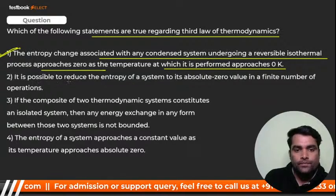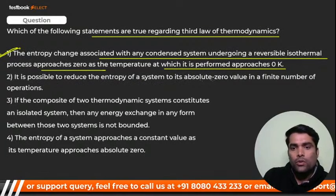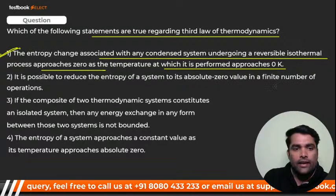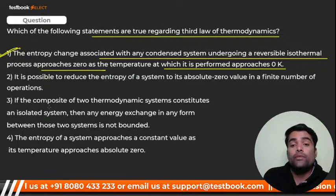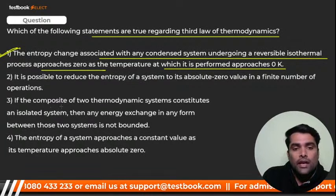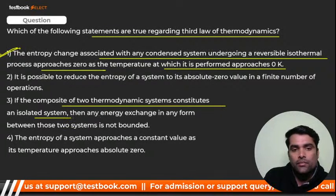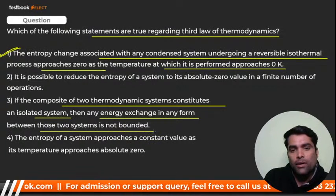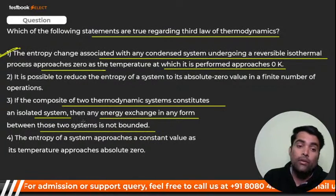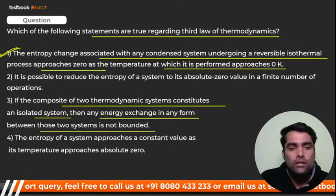Okay, it is possible to reduce the entropy of a system to its absolute zero value in a finite number of operations. No, it's incorrect. You cannot make it zero. Absolute zero is not achievable. If the composite of two thermodynamic systems constitutes an isolated system, then any energy exchange in any form between those two systems is not bounded. No, it's bounded. Since it is isolated, it will definitely be bounded. So it is incorrect.